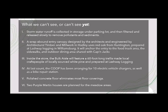Did want to talk about under that parking lot, we have to collect all that rainwater. And one of the achievements here is to drastically improve the stormwater condition compared to the prior usage, store it, filter it. And so when it does spread out as it is intended to be reabsorbed into the aquifer, it has been cleaned. There'll be 10 electric vehicle chargers, as well as a bike repair station.